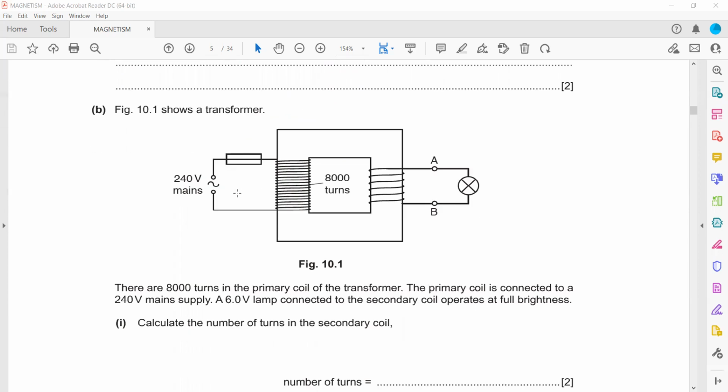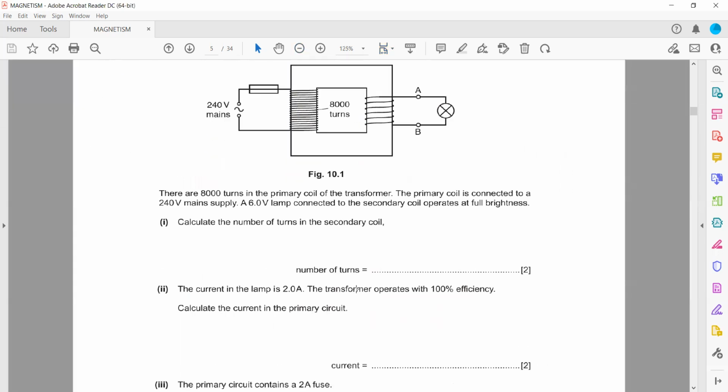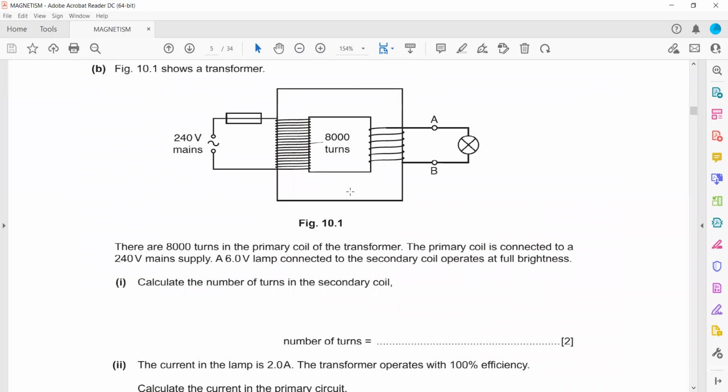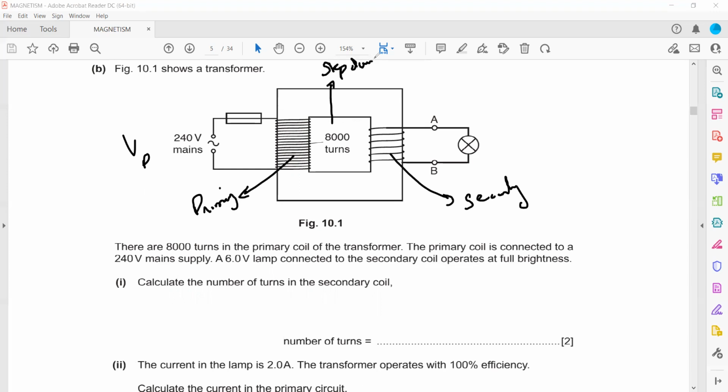So another question: figure 10.1 shows a transformer. There's a 240 volts mains supply. Where we connect a supply, that's called the primary, so this is the primary coil, and this one is the secondary. You can see the secondary has fewer turns, so this clearly shows this is a step down transformer. It will reduce the voltage.